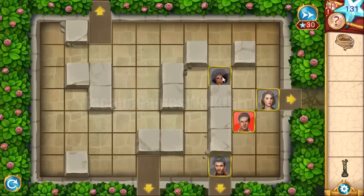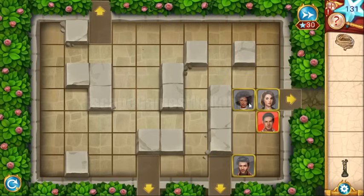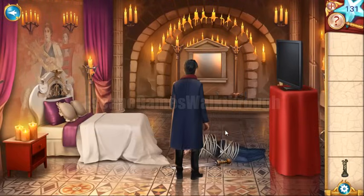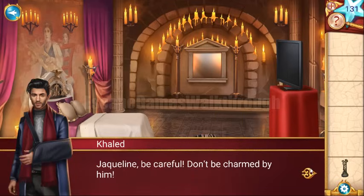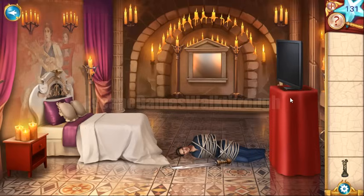So he's almost in the trap. And now he is trapped. And we can tie him with the rope. Okay, and now let's go down by the TV. So let's remove the TV.